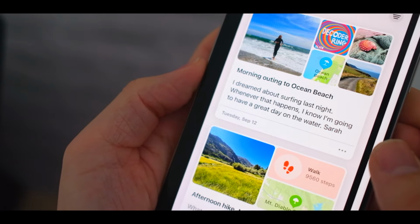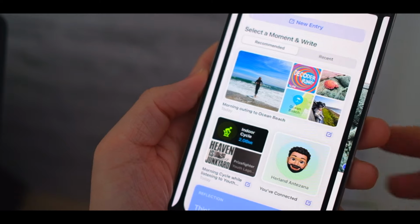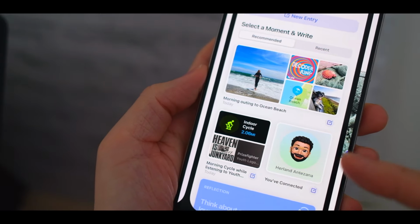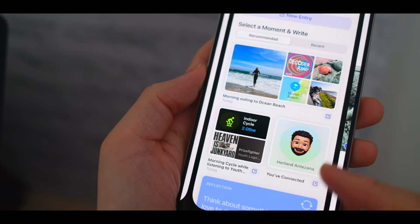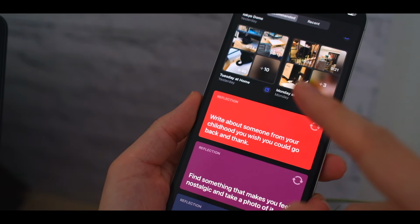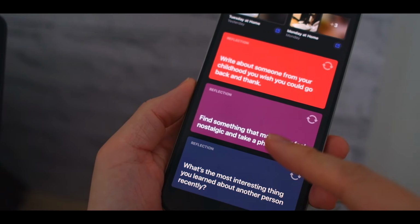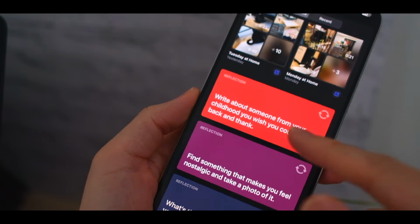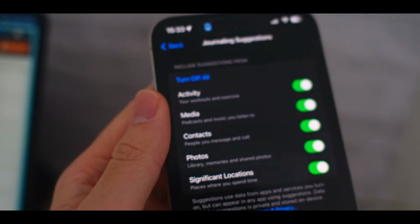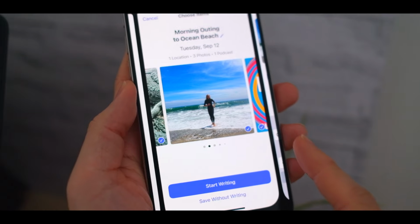What I love most about it is that it uses machine learning to create personalized suggestions based on your recent activities, like where you went, the photos you took, and people you met. This is great to make it easier for you to start writing, especially when you have no idea what to write about, which I think is a common problem for people who are just getting started with journaling. Even if you don't necessarily write anything, looking back at your activities and photos is really fun and interesting too.